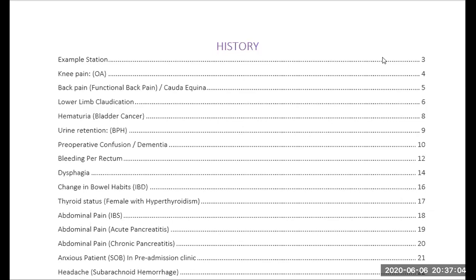You set a timer to make sure that you don't pass that 6 minute mark, especially in history, because the station is 9 minutes and you have 6 minutes to talk to the patient and then 3 minutes to discuss the case with the examiner. Okay, so you have to do your history taking in 6 minutes, and that's why practice is important, because sometimes you may find that you're running out of time. And that's why it's really important to practice with the time.